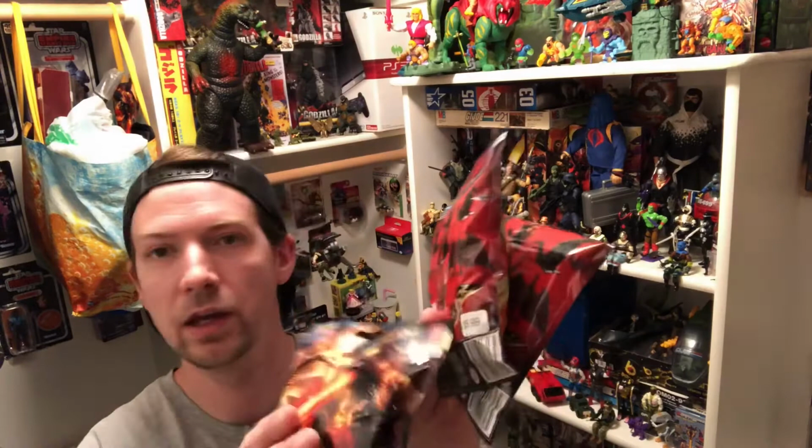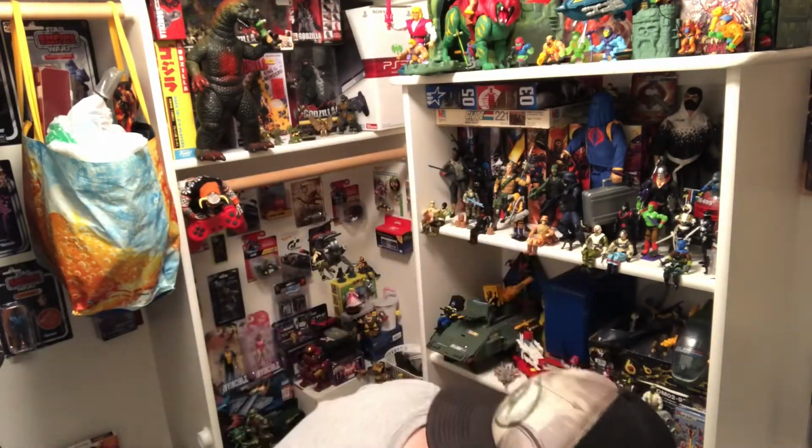I already got that King Ghidorah from that one I opened before. They sell for like 10 to 15 a piece, so I'm thinking about opening them all, and if I get a double, then I might sell it, but I love Godzilla, so these are going in my collection.